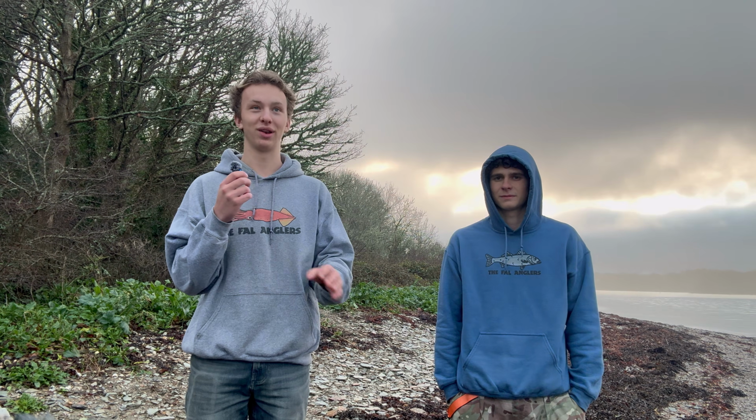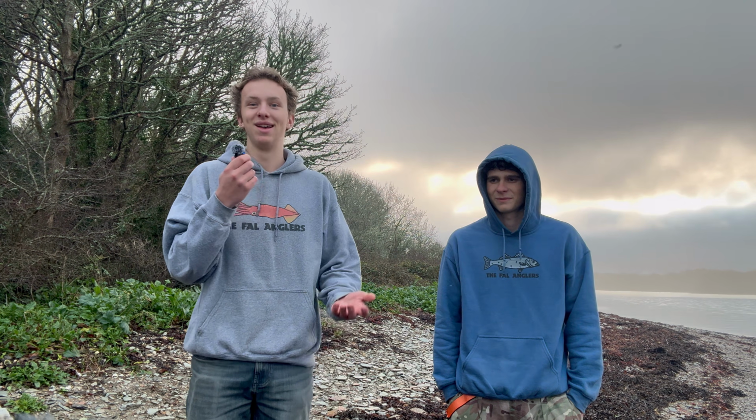It was a very unlucky bass because it was a decent size one as well, but I thought I'd caught a 70 plus, so it was a bit gutting, but that's fishing. So this next fish was pretty cool.